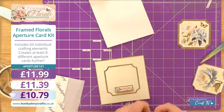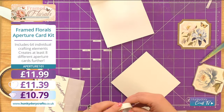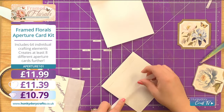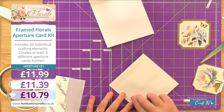I've got my Made with Lots of Love, which I was also going to place on here, but I'm not sure if I'm going to do that anymore. Let's stick this on the inside again. I'll do tape just because I know then it's absolutely 100% stuck in place. So let's pop this down.